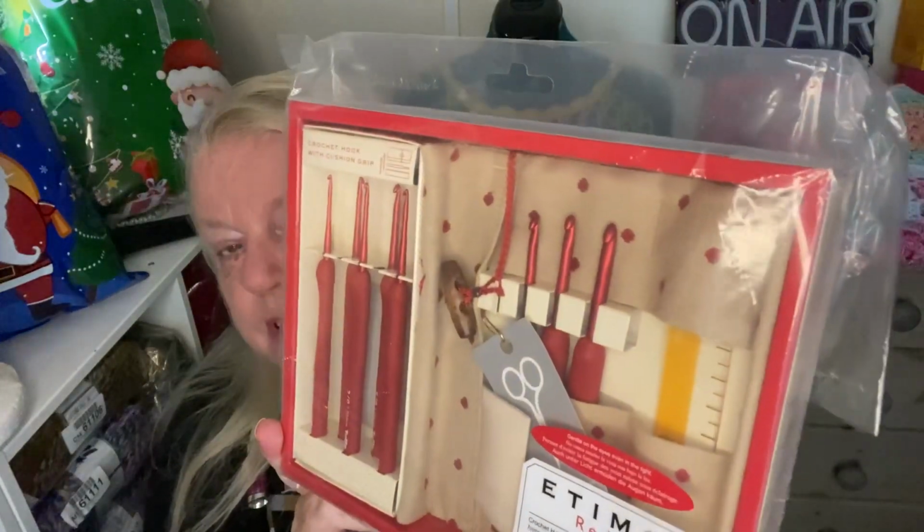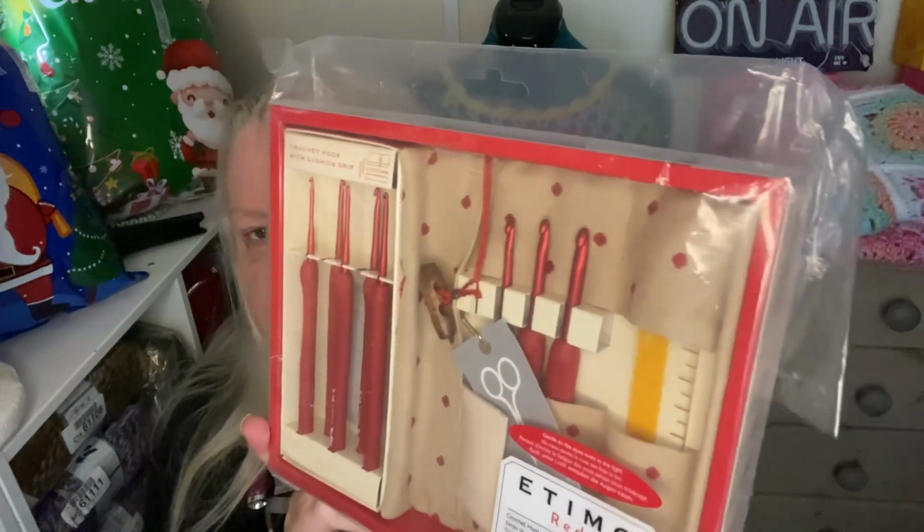But the red ones are more expensive than all the other sets. So this one is kind of the ultimate set. I've kept it lovely in the cellophane. I don't like to get that one out because, you know, that one's a considered purchase for a crocheter, I think.